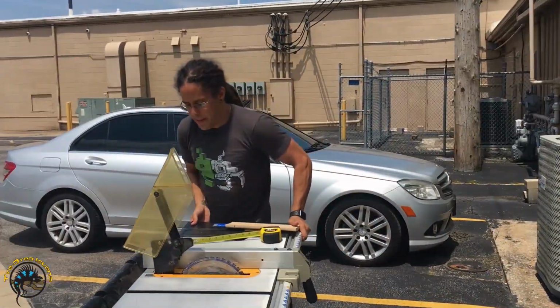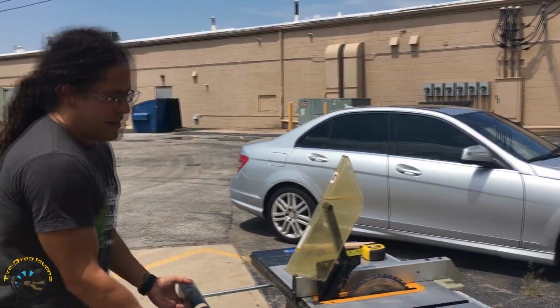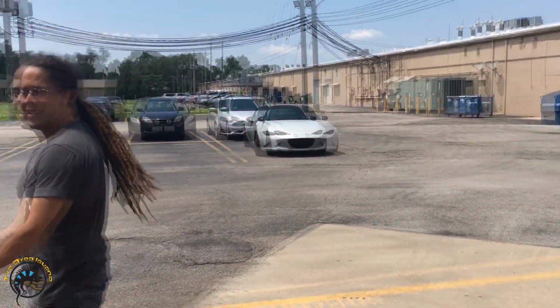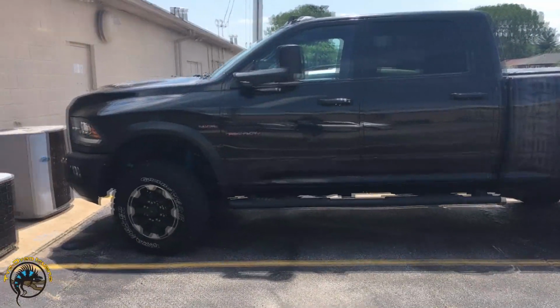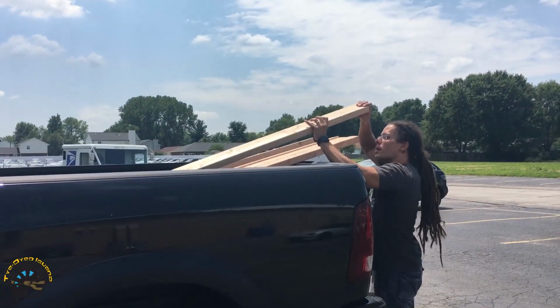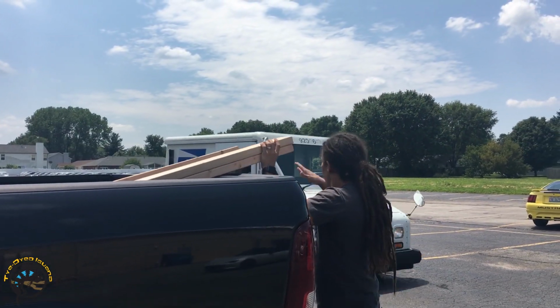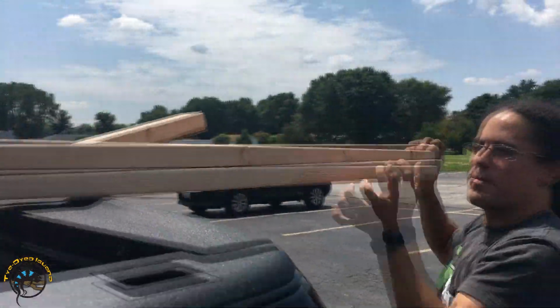You ever thought about getting some goggles? Oh yeah, that would make sense, obviously, wouldn't it? Guess what I used to pick up the wood, Heather? The Power Wagon. Oh yes, the Power Wagon. Company truck. Yep. Definitely the company truck. Our mail lady.